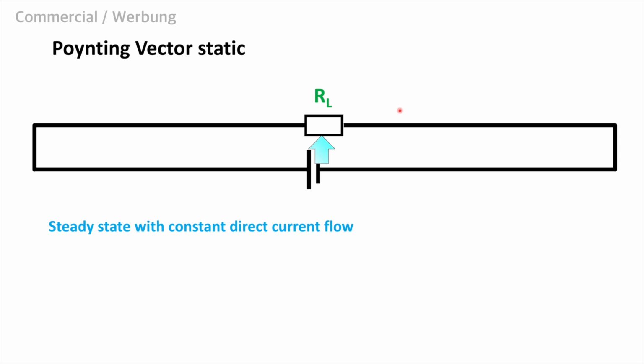In this steady state with ideal wires, the Poynting vector would disappear completely between the wires because there is no electrical field anymore. And the radiated part of energy is also disappearing. The Poynting vector will only remain where both the electrical field and the magnetic field are present. In the steady state, this is only between the battery and the lamp.